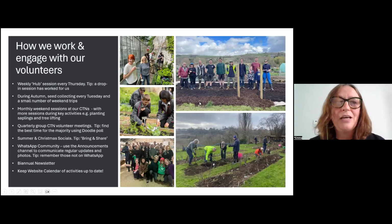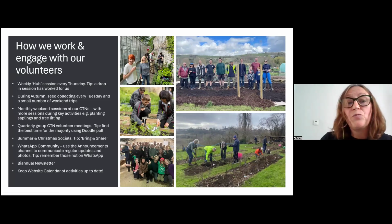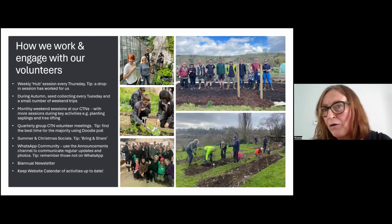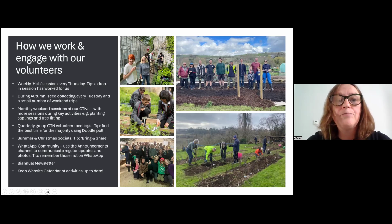So this is how we work and engage with our volunteers. We have a weekly hub session every Thursday, and that's a drop-in session, which we have found really works well for us. Volunteers seem to like that. There's no pressure. They come or they don't. We've certainly had feedback from volunteers saying they quite like the informality of it, and that's worked really well for us. We're there every Thursday, 10 to 1, running a session.